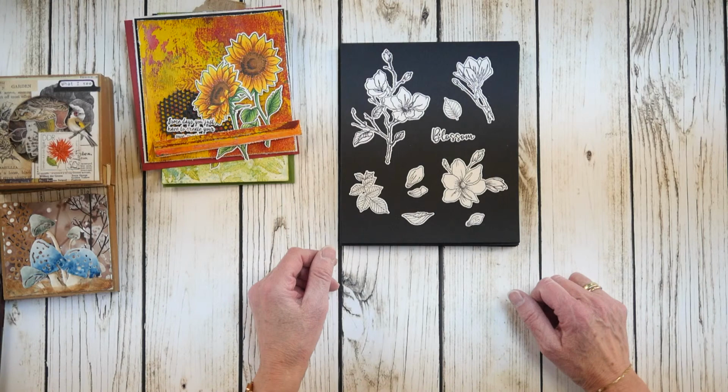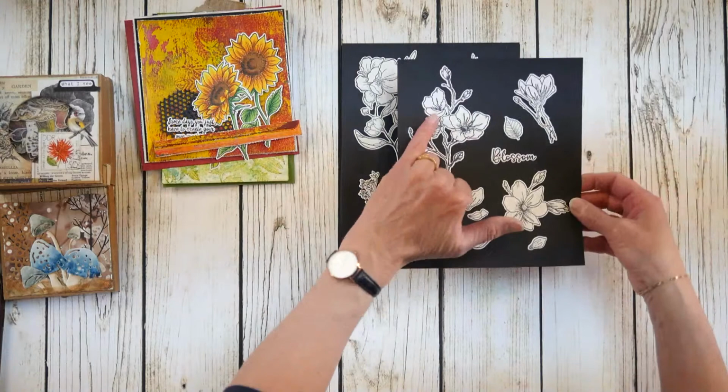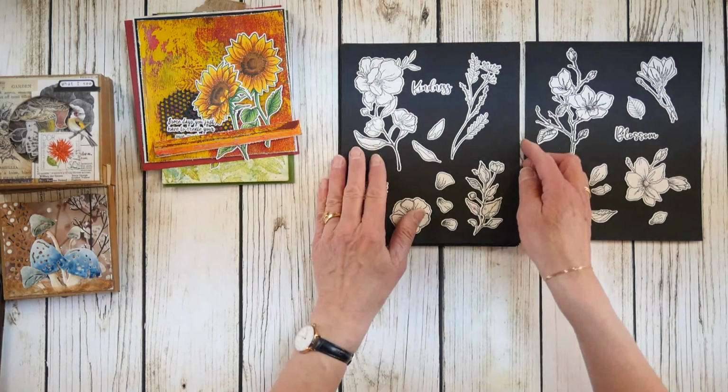You can find them all on the site, but look at the detail that it cuts out. You see here as well, it cuts out all those pieces. Look at that. They cut beautifully.